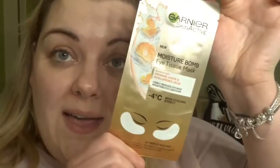And then what I did do is I put a face mask on, an exfoliating one, which probably wasn't the best thing to do, because my skin was playing up anyway, and I had a huge reaction. It all went really dry, really itchy, really tight and sore, and didn't look great.